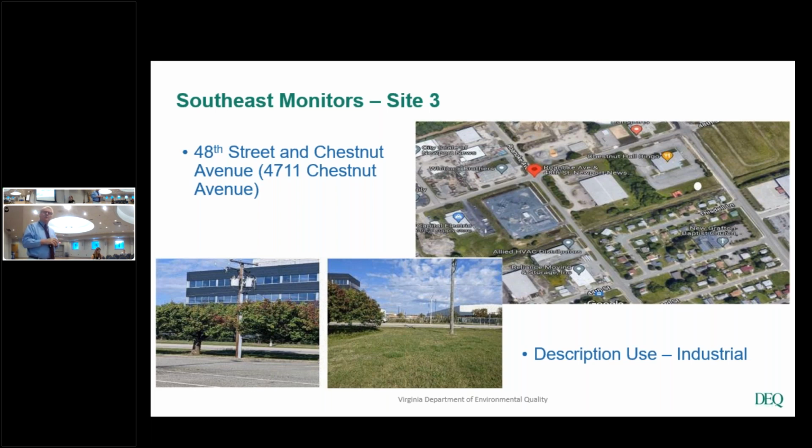When you pick a site, you also select what's called a scale of representativeness, and we'll have to keep our eye on this. If it does look like we're getting impacted nearby, we may have to shrink the scale of representativeness for this. In other words, the sample that we're getting there may not be as representative of a larger area as we thought it was when we first set it up.